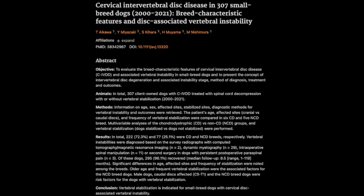Right off the bat, I was surprised to learn that IVD in general is fairly common, but C-IVDD actually only makes up about 15% of all the cases. Yeah, and what makes it even more interesting is how differently it can present clinically between chondrodystrophic and non-chondrodystrophic breeds. So like dachshunds versus chihuahuas. Exactly. What makes that happen?